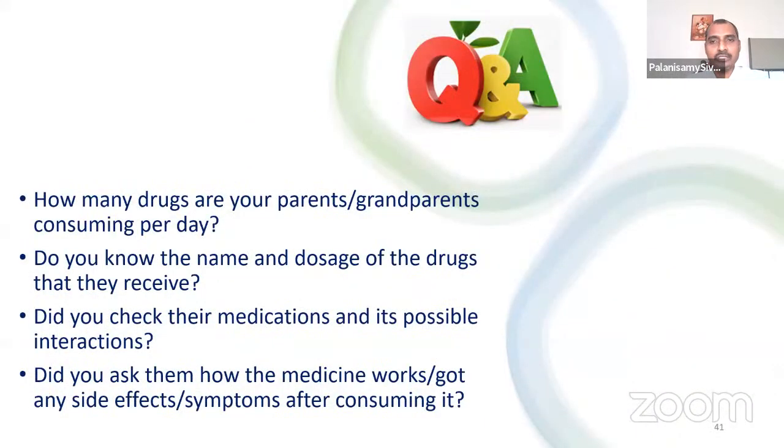Okay, so just understand yourself, ask these questions to yourself. How many drugs are your parents or grandparents consuming per day? Do you have the answer? Just check your knowledge. Do you know or not? Do you know the name and dosage of the drugs that they receive? Then, did you check their medications and its possible interactions?